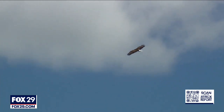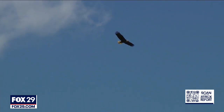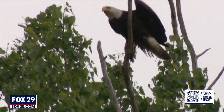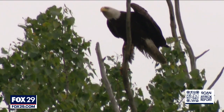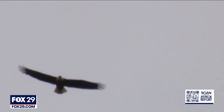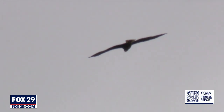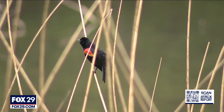These raptors, which soared high in the sky in our region in the early 1900s, were nearly wiped out, landing them on the endangered species list in 1978. One looks like it's about to take off. Thanks to conservationists and the federal government, the bald eagle has been making a comeback. They were taken off the endangered species list in 2007 and can now be seen in a host of other places in the Delaware Valley.